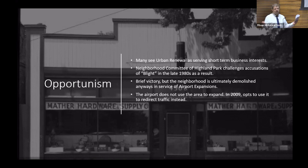The Highland Park controversy of the 1980s comes after Shippingport Square, but it's also kind of important to understand in the long term because it kind of shows you how incidents like Shippingport Square will affect people's viewpoints of Urban Renewal on the whole. Highland Park was deemed blighted by the Urban Renewal Commission during the late 1980s, around 1988. And it was basically going to be slated for total demolition. So this entire neighborhood was basically going to be bought up and foreclosed to expand the airport. The neighborhood committee actually wins the court case.